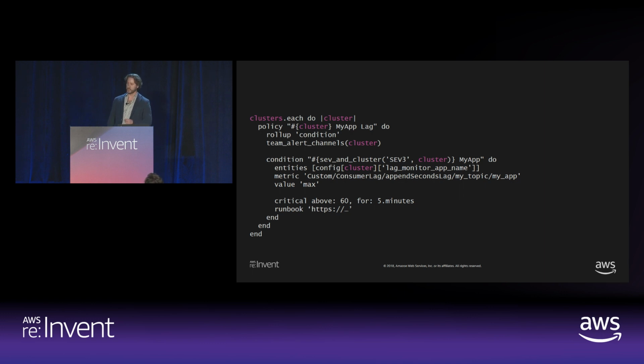We can also do things like selecting notification channels based upon what cluster. And the reason you'd want to do that is that when something goes wrong in one of my production clusters, I want that to go to PagerDuty and page someone. But if something's going wrong in a pre-production cluster, I would typically only want to get an email or a Slack message or something like that. In the name of the cluster, there's another interesting thing that we're doing.